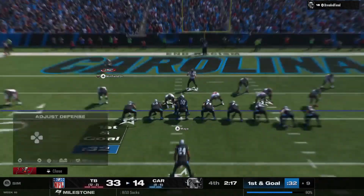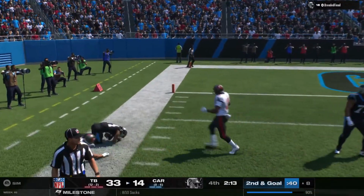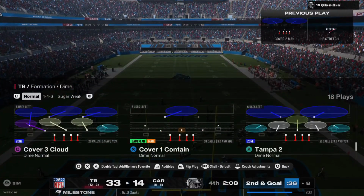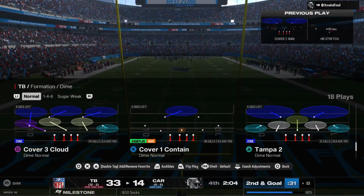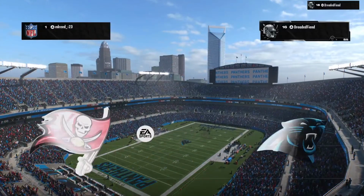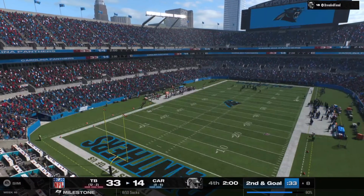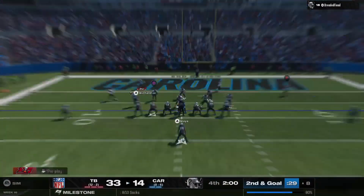Here's Brooks. And their struggles on the ground continue as he's tackled after a small gain. Give him just 1 yard, I think, on the run. Still some work to do here on 2nd and goal. We've reached the 2-minute warning from Charlotte. Panthers trying to make it look a little nicer on that scoreboard. Another snap from the 8 here. It's 2nd and goal.